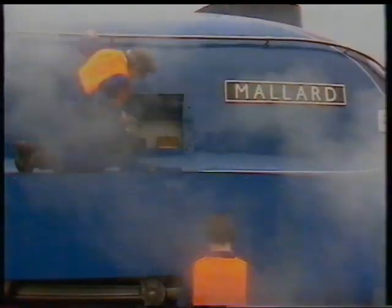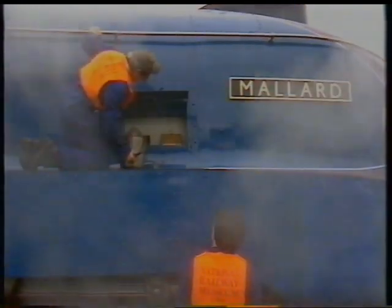Mallard is a very, very famous locomotive, and it hasn't operated a great deal since it was restored into running order in 1986. And therefore, when Mallard goes over the Settle and Carlisle, there is a unique interest. And it is likely that the engine, when it does its last run at the end of August in '88, there's a strong possibility she may not run again because she will be out of the necessary boiler certificate.